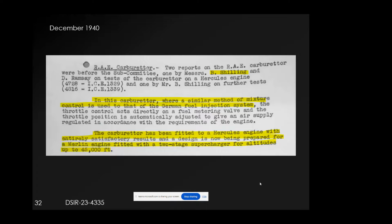Meanwhile, the RAE carburettor, which was completely immune to the whole problem in the first place, was being fitted to Hercules engines for trials. What's interesting is that most of these trials ended up being supported by the Hobson company, and the way British industry was set up is that the Hobson company carburettors supplied Bristol and a couple of other more minor makers, and the SU company, who made the Merlin carburettor, supplied Rolls Royce. So that's an interesting difficulty as well.